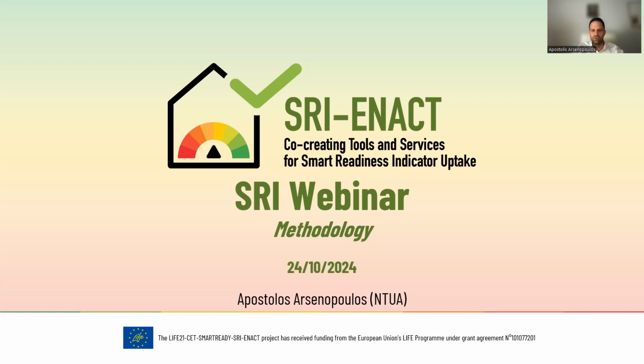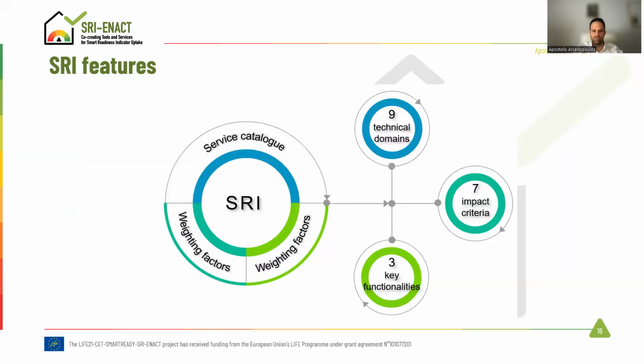So I'm here to tell you a few things about the technical framework that lies behind the SRI assessment framework. So we'll dive into some more technical details and see how it works. I'll try to be as simple as possible because it's quite important for everyone to understand how it works.